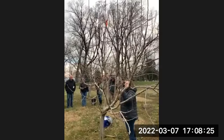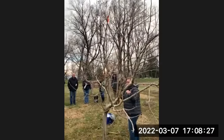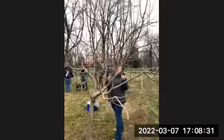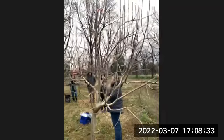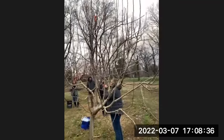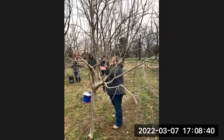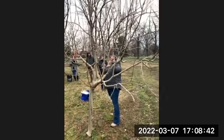So with our apples and our pears, we want to form a scaffold around the leader. We don't want to have, say, like our peaches, and we'll get to those. They have what we call an open base. They have an open center, and that's the way they prefer to grow. With apples and pears, it's different. We've got our one central leader, and we're creating our scaffolding.